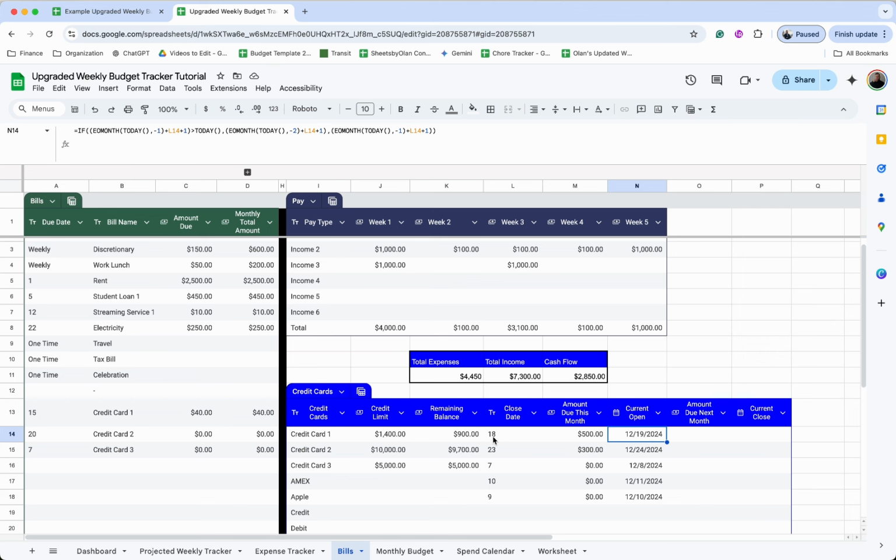Otherwise, if it's not true, then I'm going to simply take the first of the month this month and add 18 days to it. So, for example, we have December 19th, because today is December 26th, so we're executing this false statement, which is just simply adding 18 to the first of the month that we have here. But let's say that we had 29. We can see since today is not December 29th yet, it's taking the true statement, which is looking for the beginning of last month, and it's adding 29 days to it. So that way, if the month rolls over, you'll still be in the current open period correctly, and it won't accidentally be reflected as the current month.